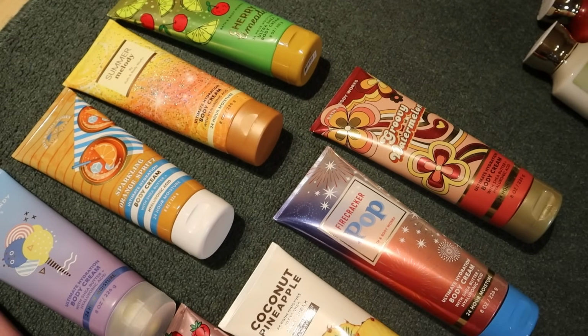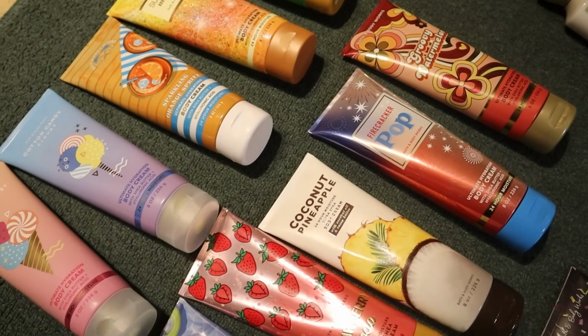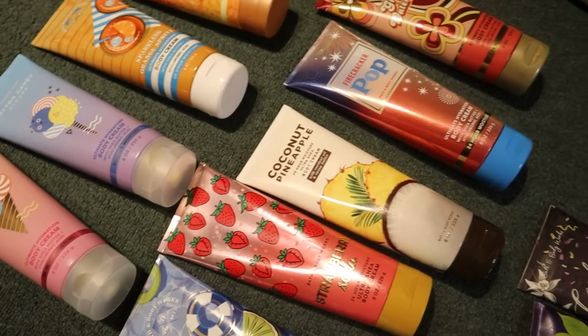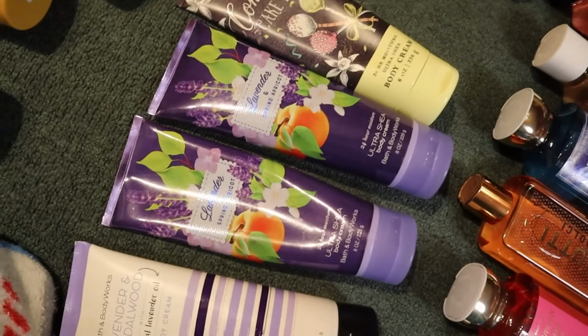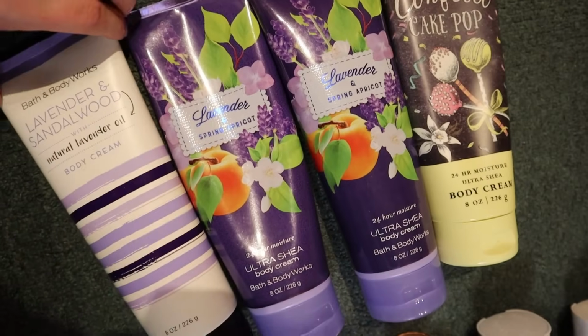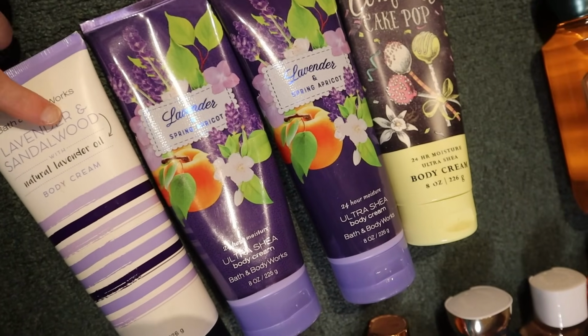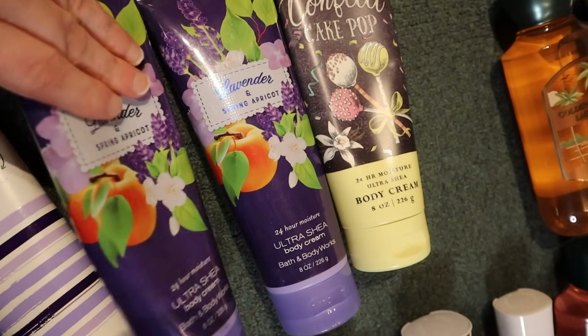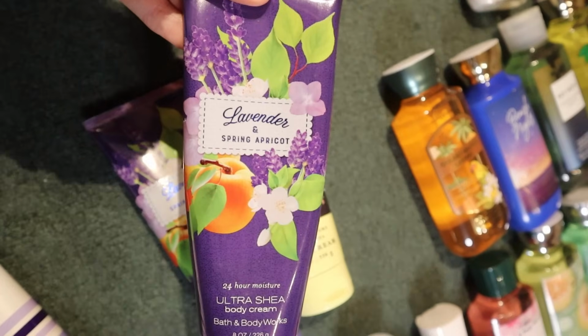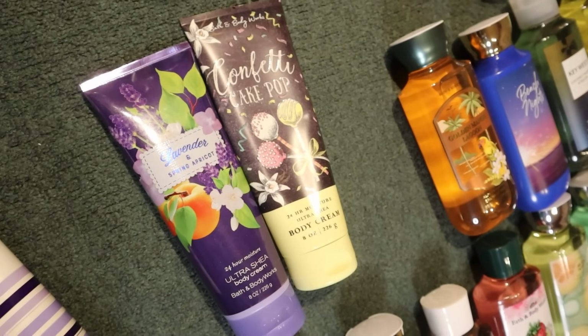No project use it up on the body creams for summer scents. I love all of these ones, and I plan on continuing to use them, but here we have some spring ones. Keep all of them, except this one is really close to being done, so I'm going to use it up on Lavender Spring Apricot, and then I have a backup, as you can see.